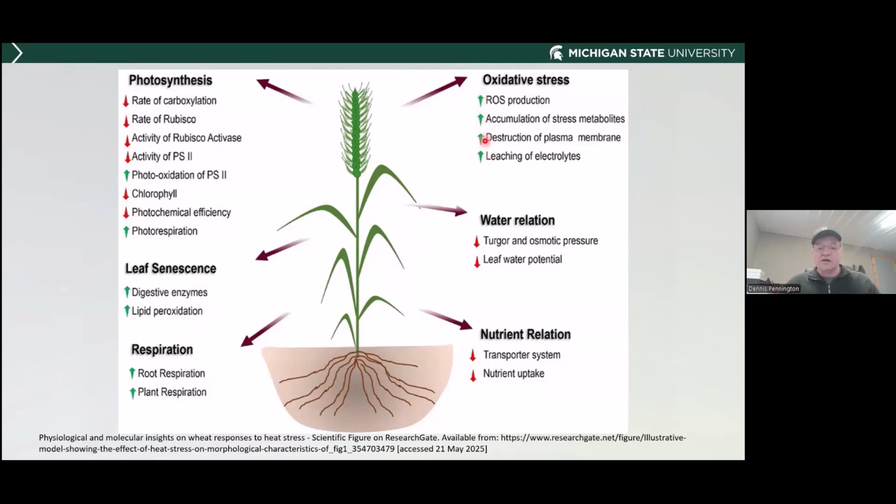And when this stuff all happens, now it throws off your water relations. So your turgor and osmotic pressure are decreased, and your leaf water potential is decreased, which leads to wilting of the plant. And when you have all of these things going on, of course, the transporter system for nutrients and nutrient uptake is also decreased. So there's a lot of things going on in the plant that affect normal plant operations, and there are some key growth stages when this occurs.